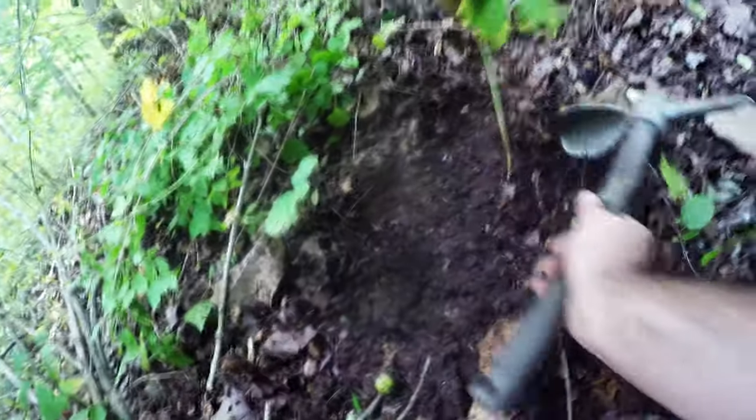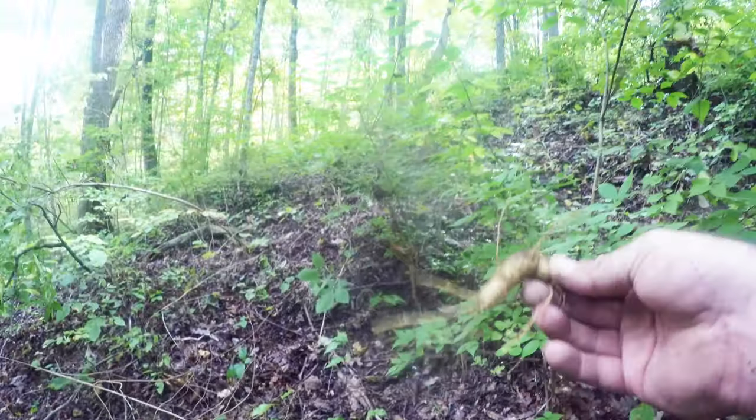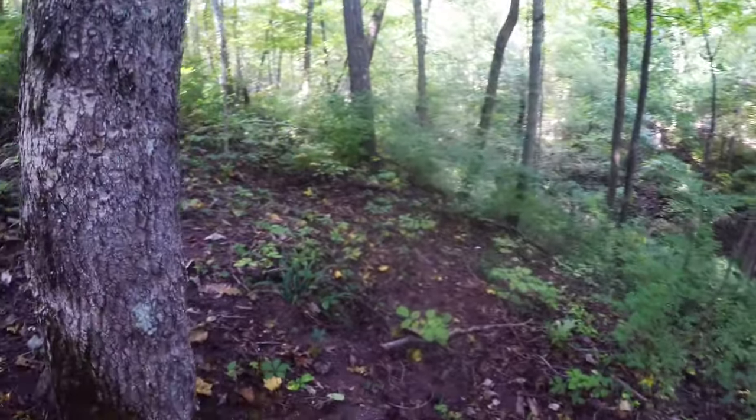Oh, I love this dirt. I gotta take my time with this. Chomp that root too. That one had two seeds with it. We're gonna put them right back where we found them. That one there was still pretty much all the way green. Ooh, there's some decent plants.